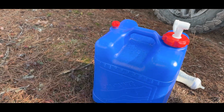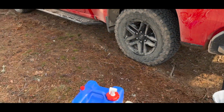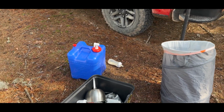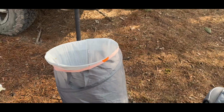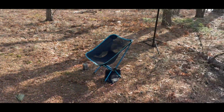And we've got the Aquatainer. This worked out really well. We just set it up on the tailgate there, dump water out. We don't need anything that's pressurized, especially for a quick trip like this. I think that's 7 gallons, and we haven't even used hardly any of it. Got the pop-up garbage can there, and it's holding its own weight. It's just nice to not have to hang a bag off the truck.